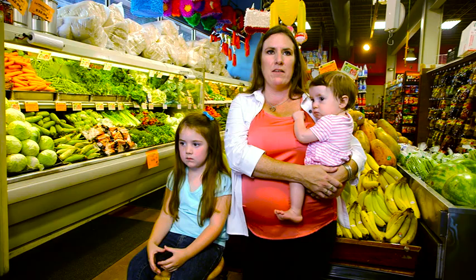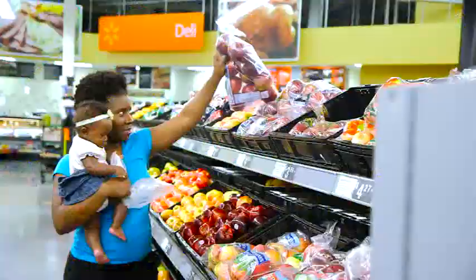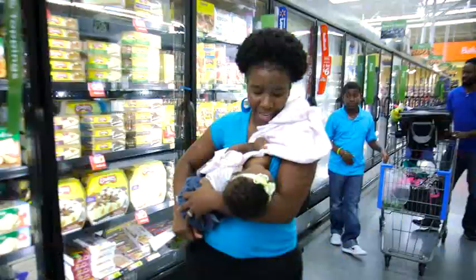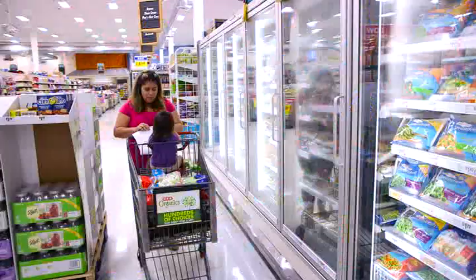My WIC benefits are extremely important every month. They give us the ability to purchase fresh fruits and vegetables. You can get quite a bit on your fruit and vegetables, which is good because whatever I intake, she intakes because I breastfeed. It doesn't have a picture of the produce because there's so much that you get to choose from. Mommy gets mixed vegetables, frozen vegetables. Oh, I can get organic ones too.